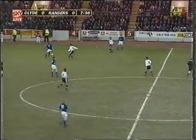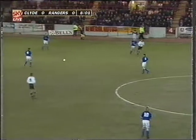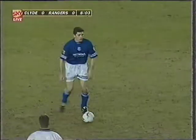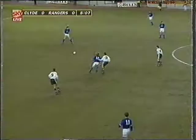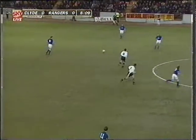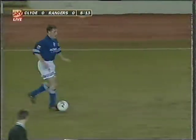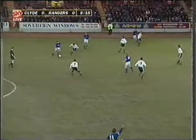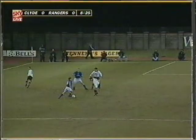Obviously concerned about Rangers in the wide areas. David Robertson hugging that left touchline. Laudrup currently on the right. Good closing down though in midfield by Clyde. This is Gascoigne. Attacking Gillis. Well, John Hillcoat will feel better for that. Not a difficult save, but he'll be happy to have taken it so cleanly from Gascoigne.